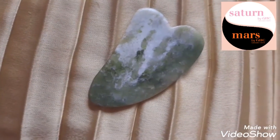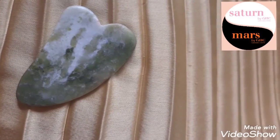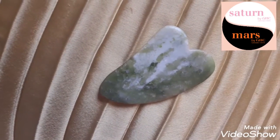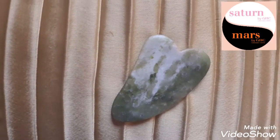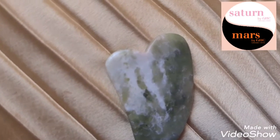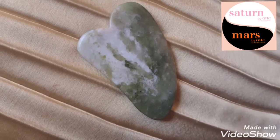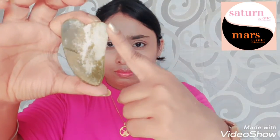Now it's time to talk about the gua sha. Gua sha is a contoured piece of stone that helps in a similar way, just like the jade stone roller does, to massage our skin. It helps to stimulate the lymph nodes to drain the fluids out. It fights acne and reduces puffiness under the eyes. You can use this gentle curved side of the gua sha to scrape up on your neck.